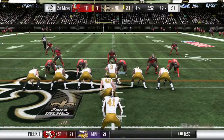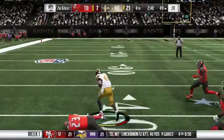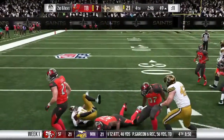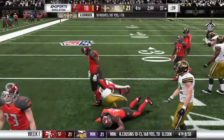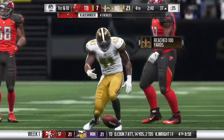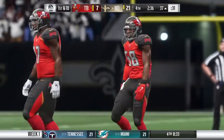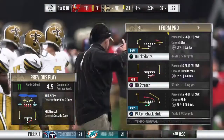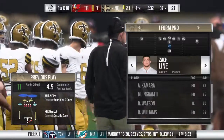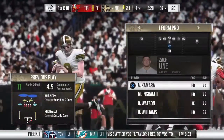A 10th carry for Kamara. Trucks over him, and he is tackled inside the 40, not quite to the 35. Give him 11 yards that time and a new set of downs. He's still rumbling, isn't he? Still looking fresh in this one despite the heavy workload. But you and I both know, well-conditioned, and he did tell us that he thrives on being at his peak late in ball games.